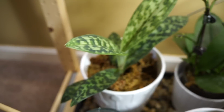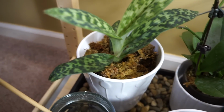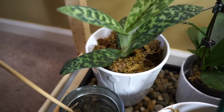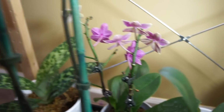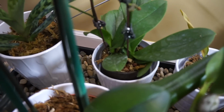Yeah, and speaking of repotting, I'll probably need to repot this least favorite orchid as well, just to check out what the root system is like underneath. It's been probably about a year since I last repotted it, so maybe it needs to be repotted anyway. This is a no ID Phalaenopsis. There are actually 2 of them in the pot.